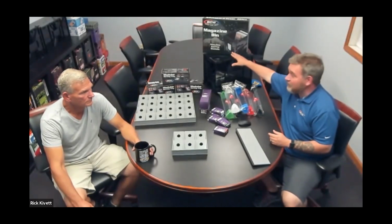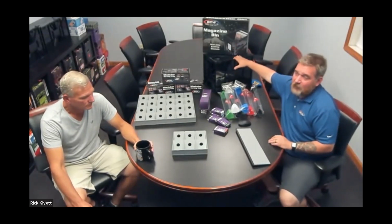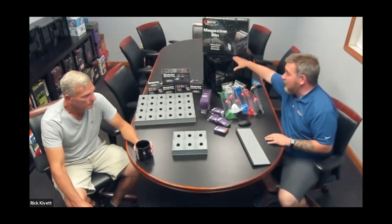You guys, if you haven't tried the short comic box, graded comic box, or long box version of the bins, I highly recommend it. It's a great way to store comics organized. It's got a locking divider inside them.